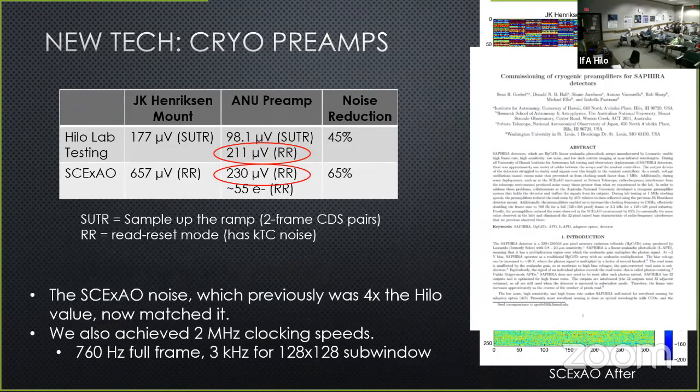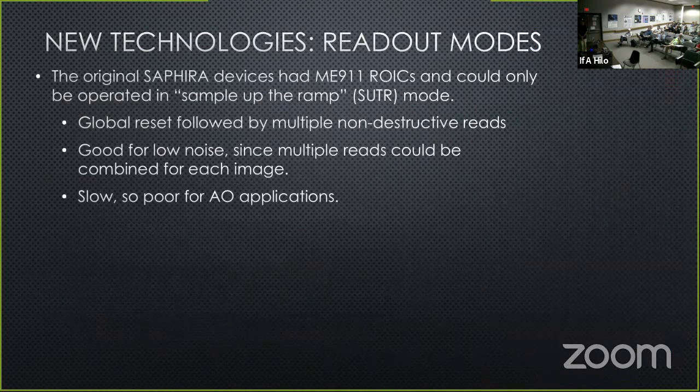And so I wrote this up and presented it about 2 weeks ago at SPIE. In addition to the various hardware things that I've talked about, we introduced new readout modes, new ways of reading the detector. The original SAPHIRA detector came on a ROIC called the ME911, and that only allowed global resets, where you reset all the pixels at the same time.